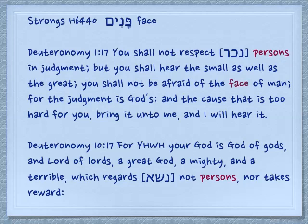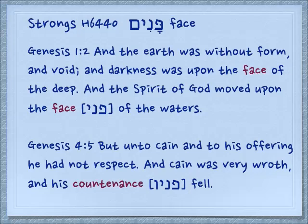Aside from a physical, real face of a person, we have it used in a literary sense. Genesis 1:2. And the earth was without form and void, and darkness was upon the face of the deep. And the Spirit of God moved upon the face of the waters. So the water doesn't have any face, but we have this idea that it's a surface area.